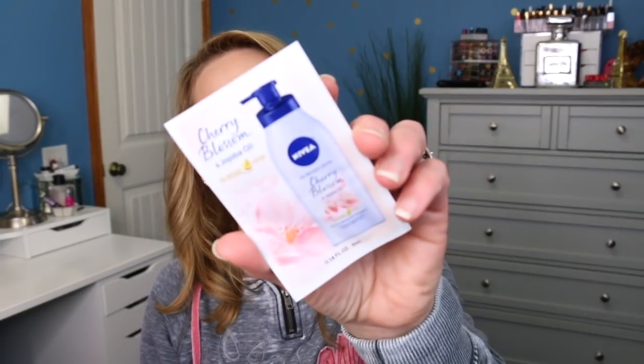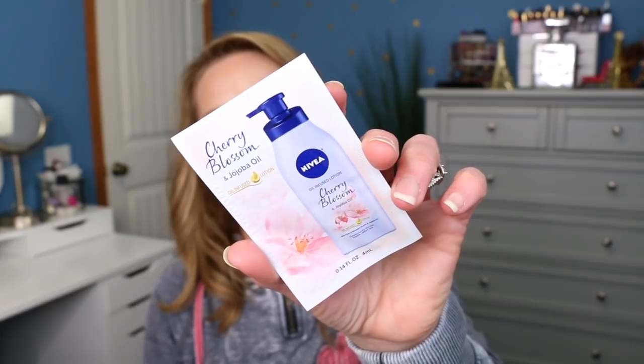We have the Nivea. This is the Nivea jojoba oil cherry blossom. What is this? Lotion. It's a body lotion. I thought it was a body wash at first. So there's a body lotion as well. So we've got an in-shower body lotion, then an out-of-shower body lotion. So we've got enough body lotions for this week, and enough hydration for the skin, for my face too as well. So let's put that over there.